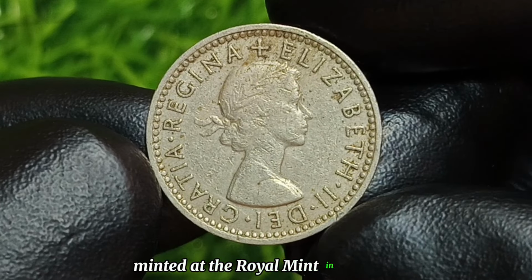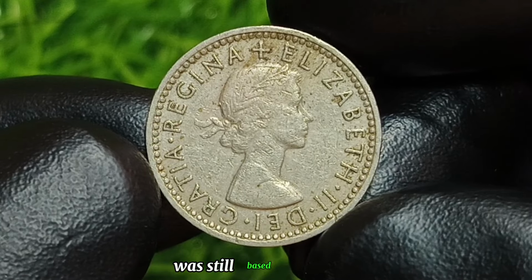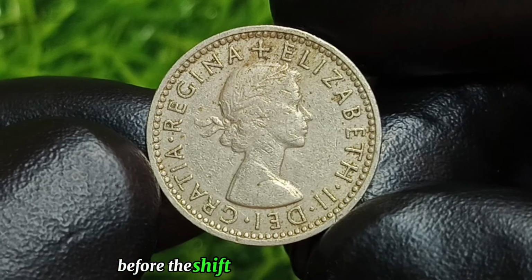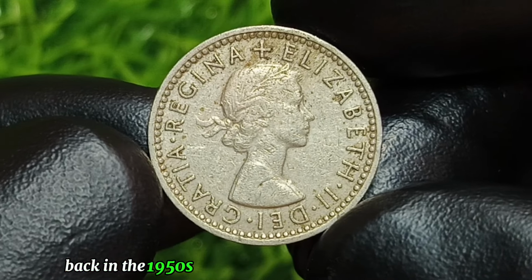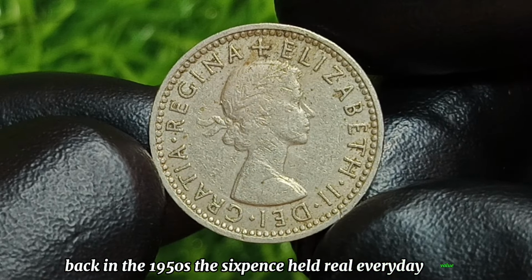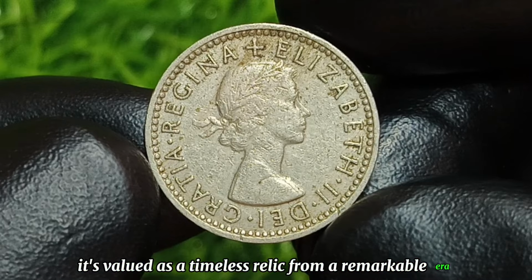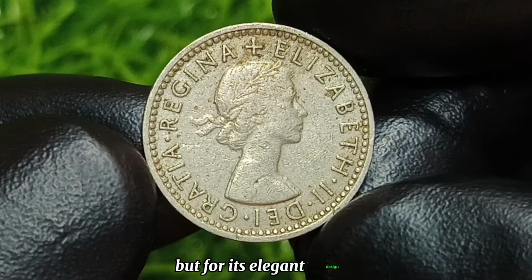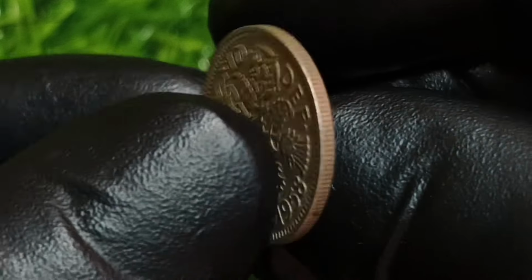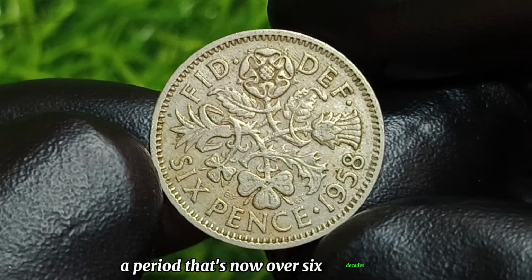Minted at the Royal Mint in London, this coin marks a period when the United Kingdom's currency was still based on the pre-decimal system before the shift to decimalization in 1971. Back in the 1950s, the sixpence held real everyday value, but today, it's valued as a timeless relic from a remarkable era. Collectors admire it not only for its monetary past but for its elegant design, historical importance, and association with early Elizabethan coinage, a period that's now over 6 decades old.